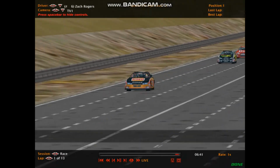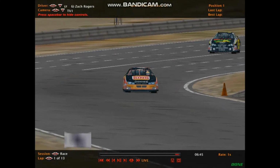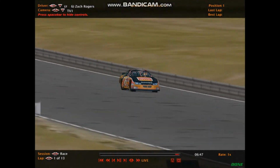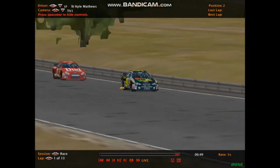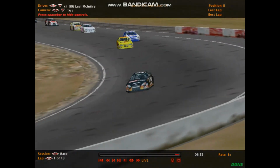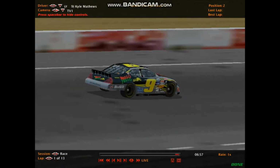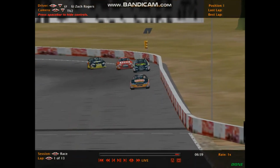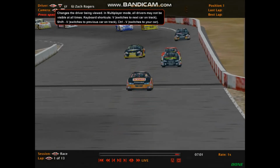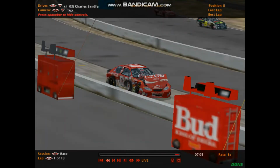The first caution flag to fly here at Riverside Raceway, and Zach Rogers will lead him down the start-finish line. Kyle Matthews is second, Jessica Shelton third, fourth is Dylan Young, and fifth is Levi McIntyre. Mitchell Collins has moved up to sixth position from his 10th starting spot. As Rogers leads him down here, Dylan Young will move inside there, but to no avail on Shelton.